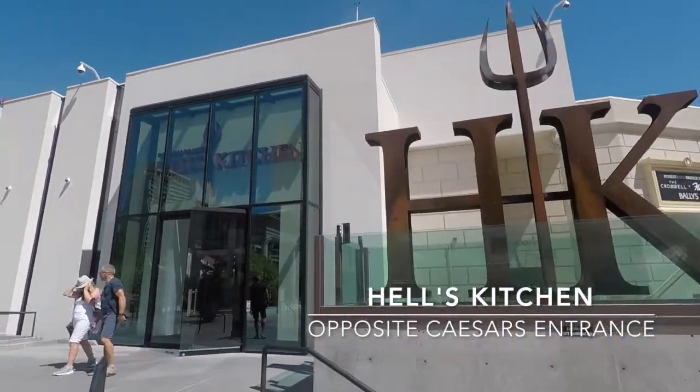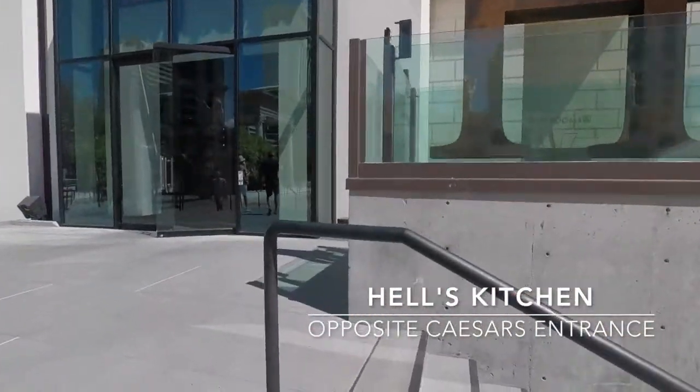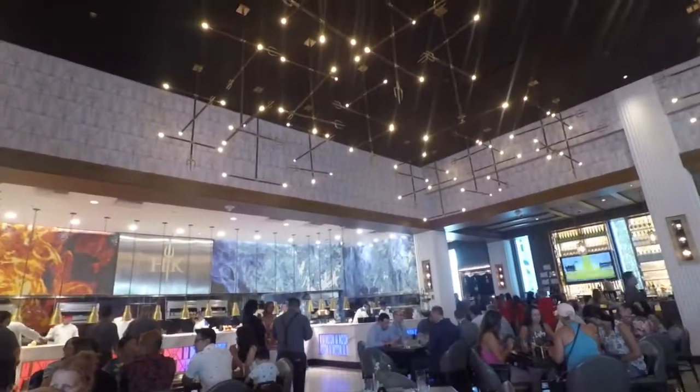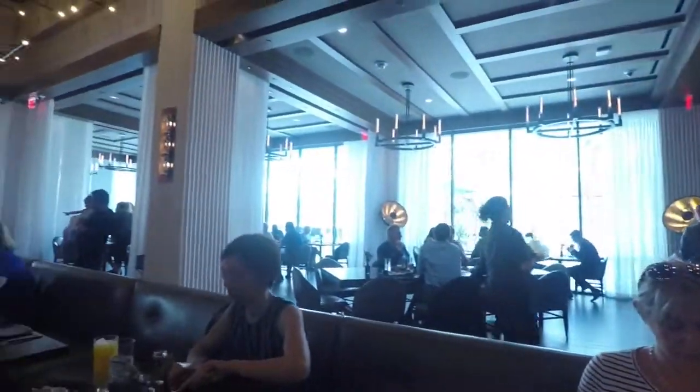Now open up on the strip. It's just opposite the entrance to Caesar's Palace. It's a nice restaurant with a fresh look, but I would really recommend booking ahead, otherwise you may struggle to get a table. The food itself wasn't ludicrously priced, it was good quality and very tasty.